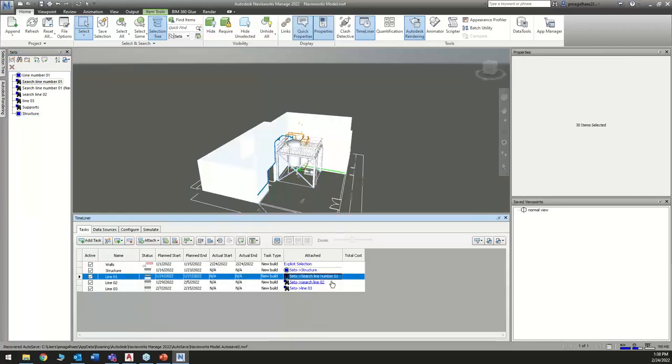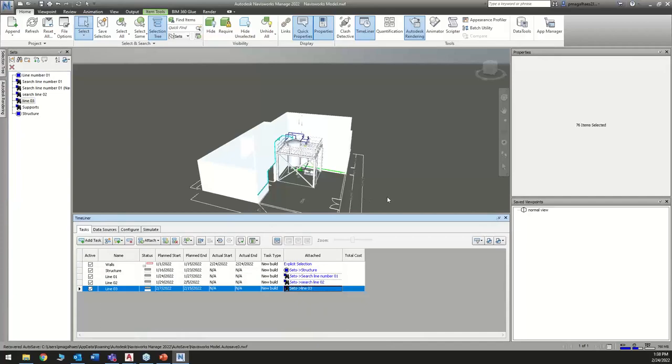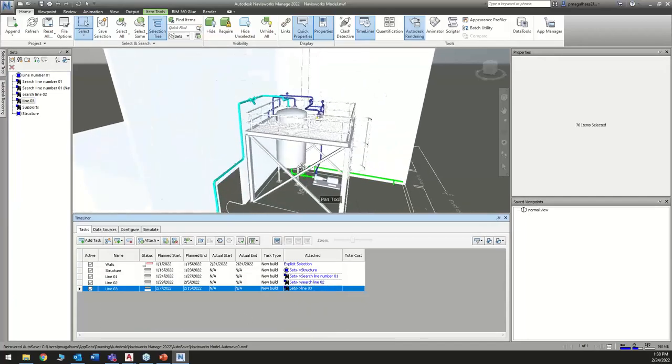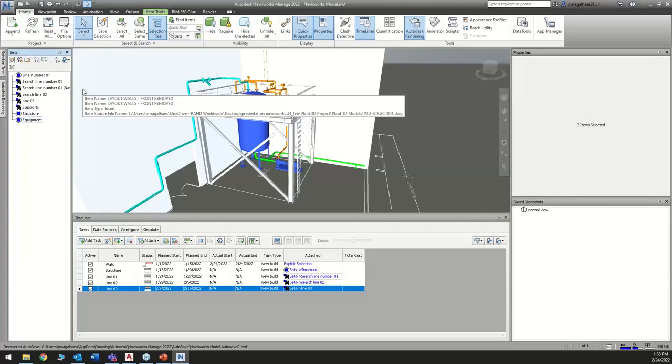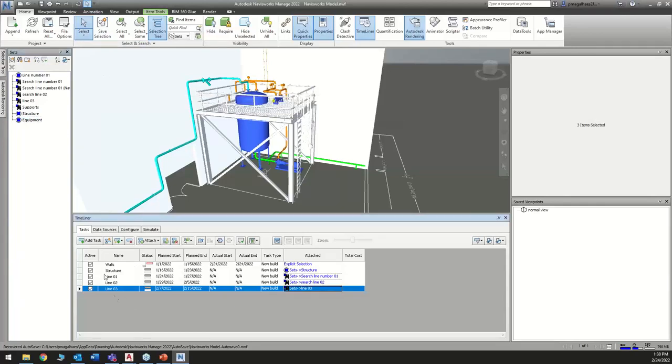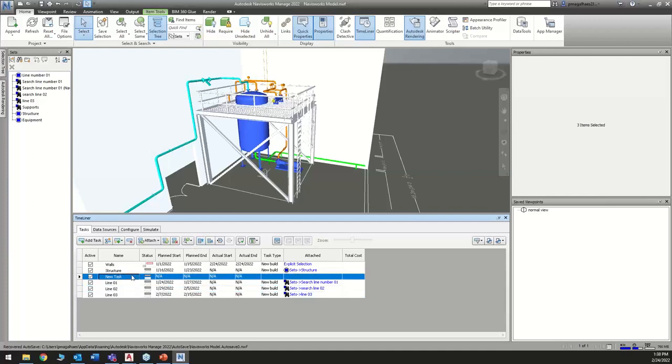So we'll go to line 01, it selects. I forgot the equipment, so we'll quickly add the equipment as part of the selection. We'll have to change the select back to the mouse. We'll select the equipment, and now that it's selected, we can say equipment, create a new task, and move the task up. We can even build it at the same time.